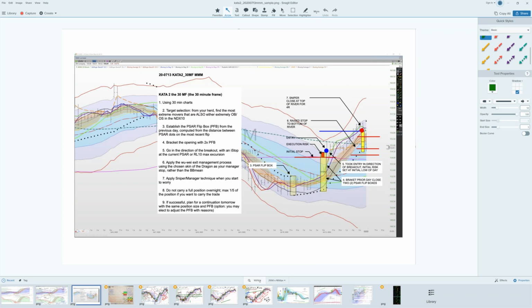Here is a perfectly executed kata and beautifully marked up by Van Miller. Nicely done, sir.